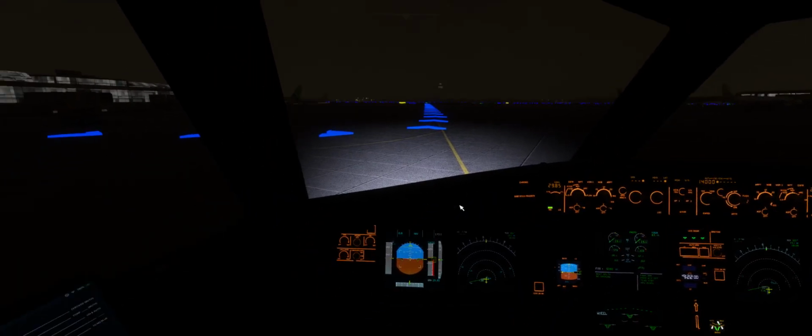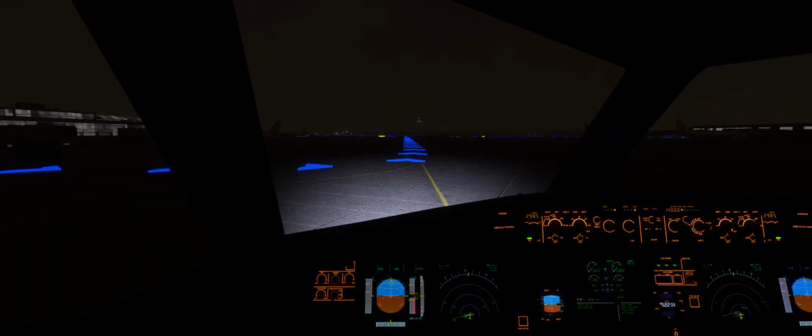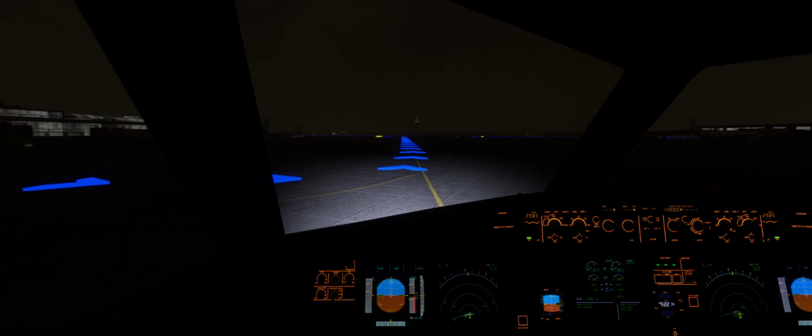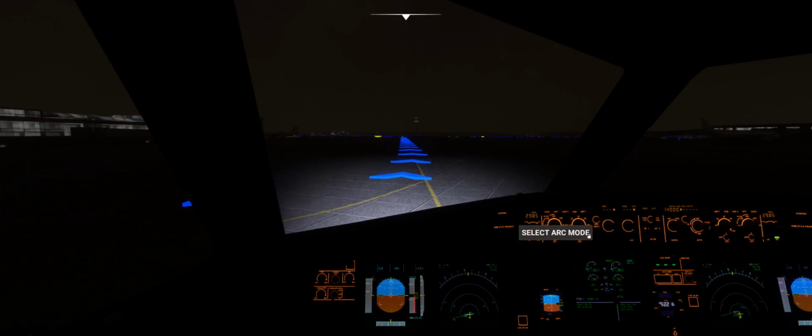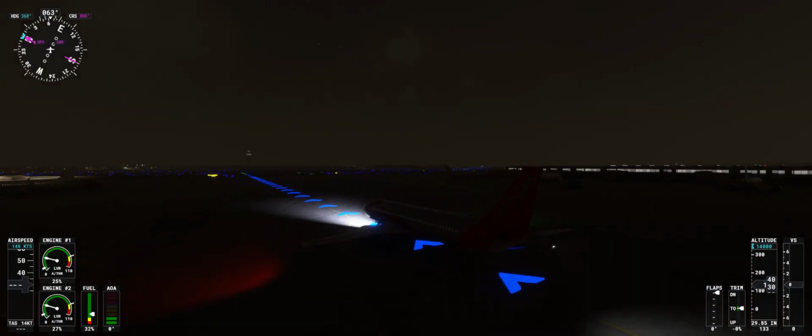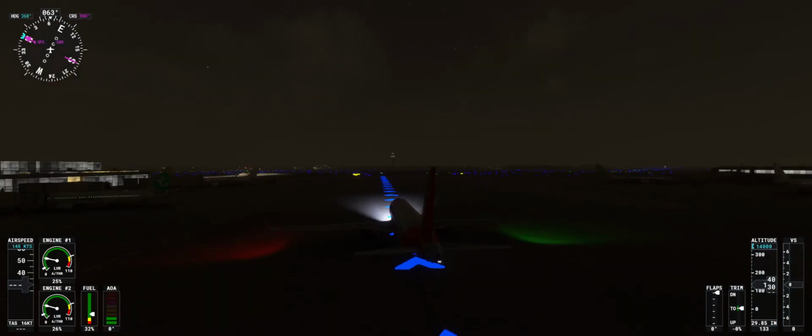Everything is clear, beautiful. Back on. Let's keep it in nav just for the moment. We'll taxi this thing a little bit hard to runway 25 right, just to get us there and off the ground in true easyJet spirit.